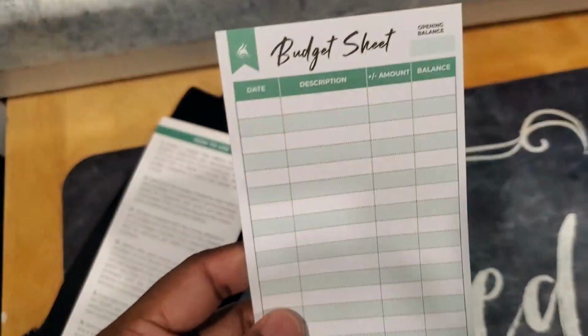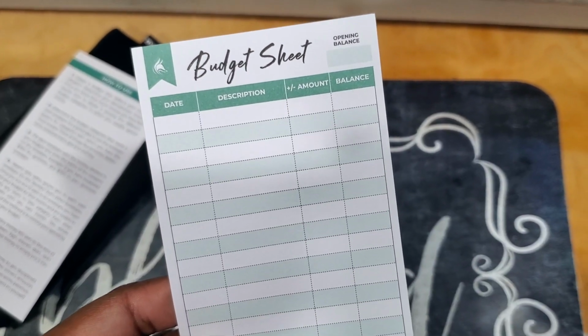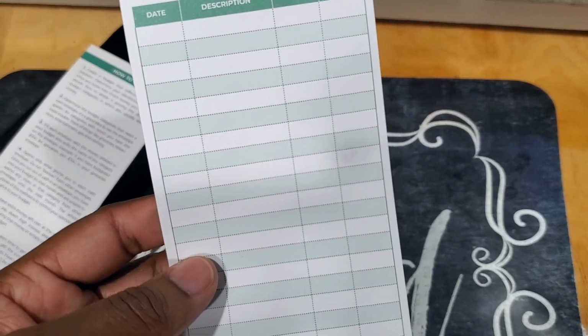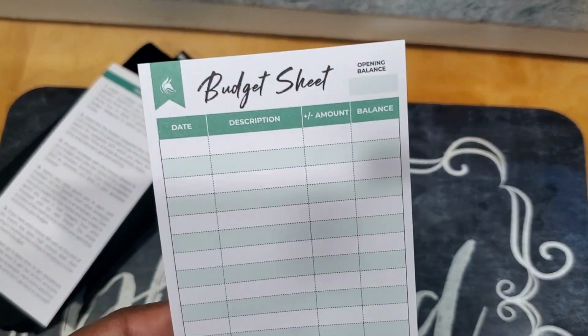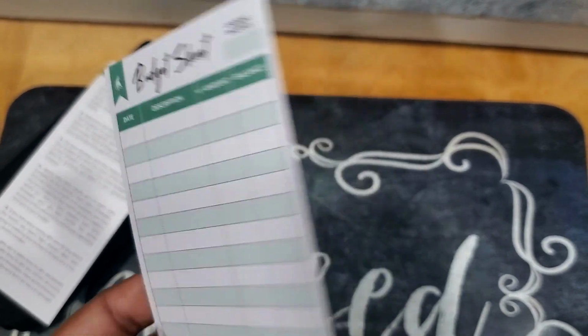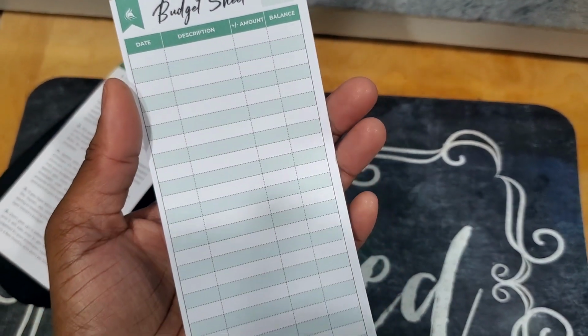And then I also love, again, that they include these budget sheets, because you can just tuck one of these in the envelope and write down each time you use cash from that envelope. So not only do you see the budgeted amount that you planned for that envelope on the front of the envelope, at the end of the month you can see the actual amount that was spent or that you took out in cash, but you also have a running total of what you actually spent that money on, which I think is amazing. So this is literally like the best deal on the market for cash envelopes.